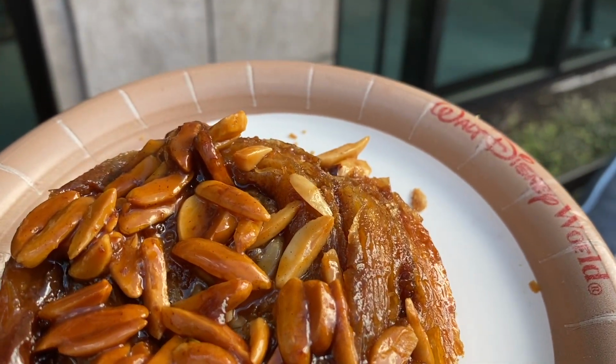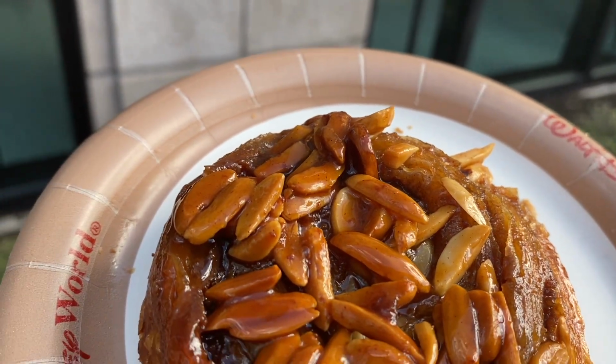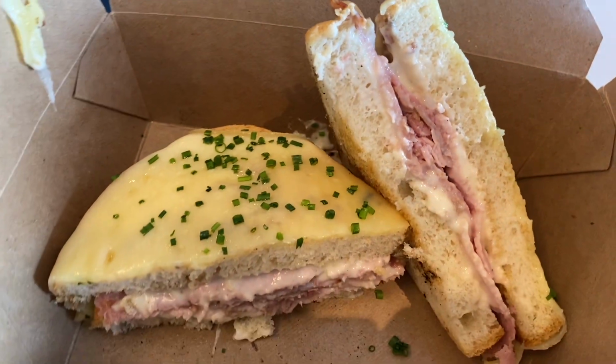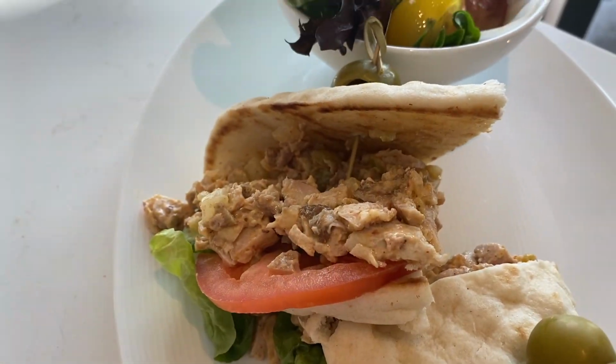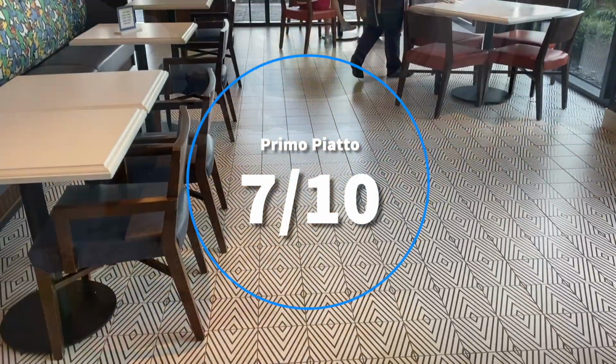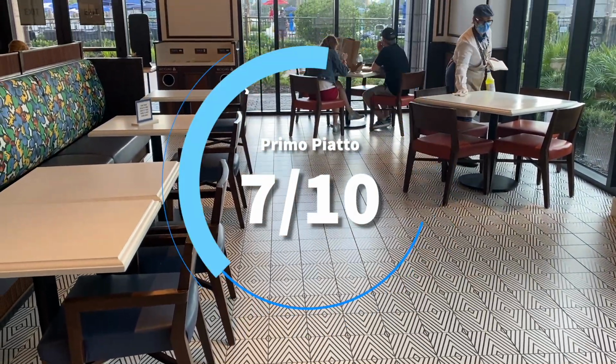Cons: doesn't have many of the classic theme park food offerings aside from burgers, so pickier eaters might not enjoy the options as much here. Late-night dining also has very limited options currently, so don't expect a full-on meal after you get back from watching one of the park's nighttime spectaculars. Overall, Primo Piatto, 7 out of 10.